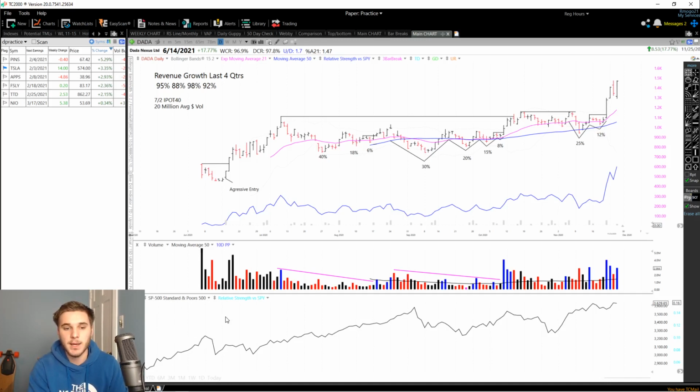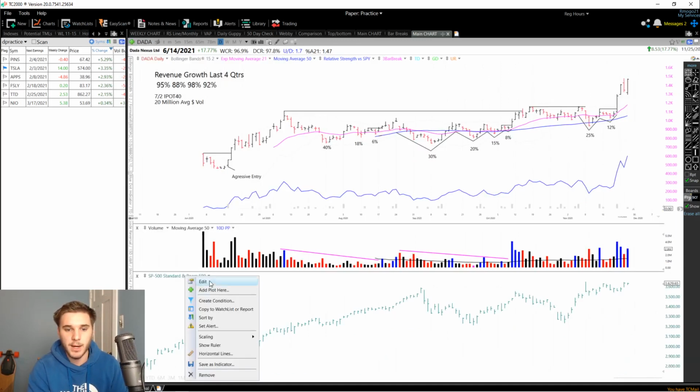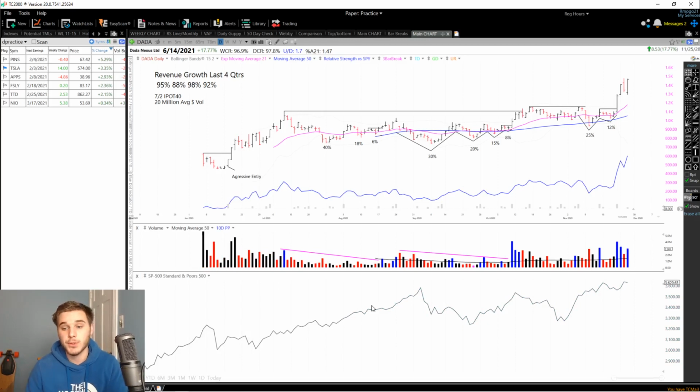So here I've got the S&P 500 plotted down here. And if you want to know how to do that, all you have to do is go to S&P 500, add that to your chart. And then I also made it a line chart and also made it gray. So I think this is a handy thing to have, especially when you're looking for relative strength.